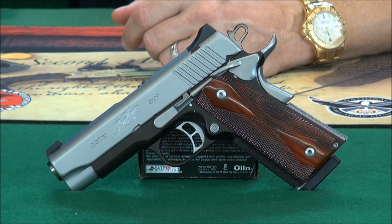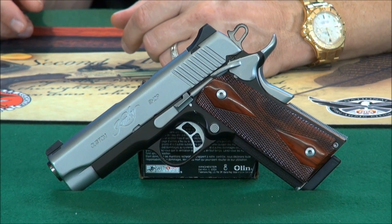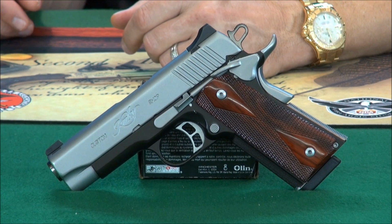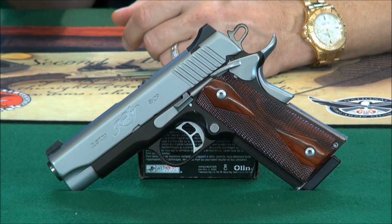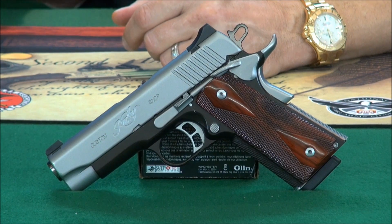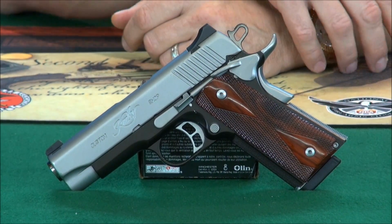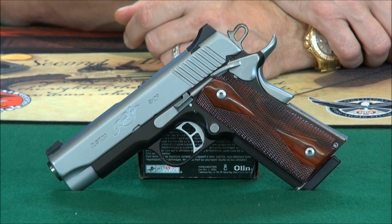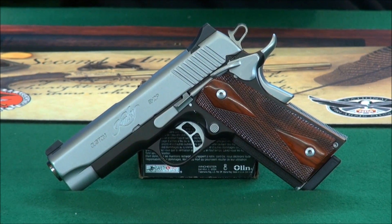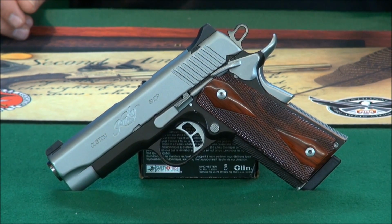Kimber keeps preaching that, and I have to agree with them. After shooting these firearms, like I said, thousands and thousands of rounds, it's very rare to have a failure, especially after the break-in period. And I use Winchester white box on pretty much all my guns. That's what I like to go to the range with. And that's what Ed Brown told me to use, so I'm going along with them. Here's the price on this, $1,318. Pricey, but you know, this is a gun that I don't think is really going to go down in value too much.